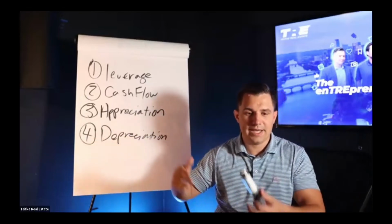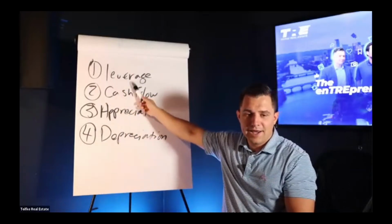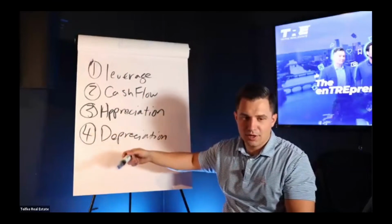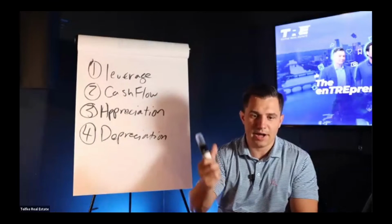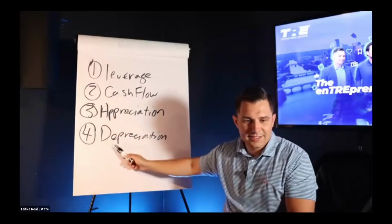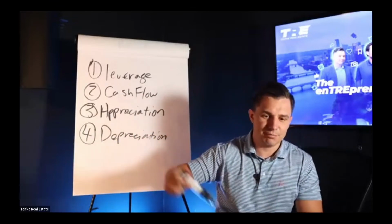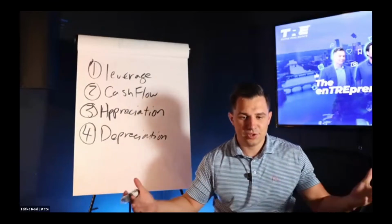That way you don't pay taxes on the income that you're getting. So you get to buy it with other people's money. You get to have passive income every single month. You're going to gain appreciation because y'all are going to do the right thing and buy good assets in good locations at the right prices. Then the IRS is going to allow you to write off your income via depreciation with the real estate asset that you bought. It's beautiful.